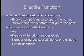Now let's talk about erectile function. When we do this surgery, we try to do what's called a nerve-sparing radical prostatectomy, which means that every attempt is made to spare the nerves surrounding the prostate that go to the penis. The factors that can affect recovery are your age, how well things work before surgery. If things don't work well before surgery, I guarantee you they're not going to work well after surgery.